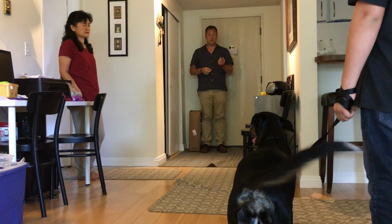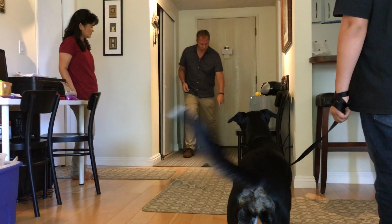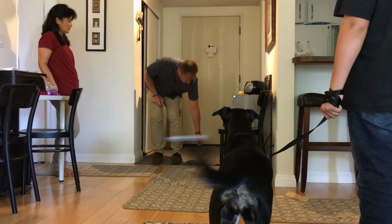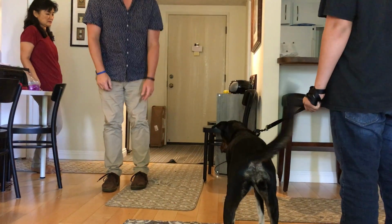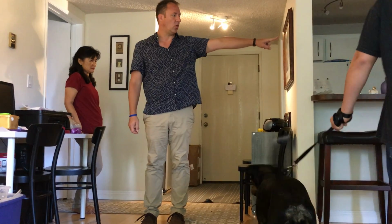So when the guest comes in, the guest now has 4 treats. The guest is going to take one step and drop 1 treat right here. Then the guest is going to take a 2nd step and drop another treat right there. Take a 3rd step, drop a treat. A 4th step, drop a treat. At this point, the handler is going to walk through the kitchen that way. So go ahead and walk that way.